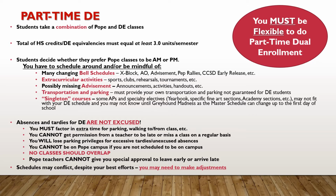So we're not working so much with the hours at the college. We're converting all the hours to high school credits, and we're making sure that the student is enrolled in at least 3 units of credit per semester to be considered a full-time student at Pope High School each semester. They need to decide if they want their Pope classes to be in the morning or afternoon, and we will work to schedule those classes in the morning or afternoon, and then they will need to be choosing their dual enrollment classes in the opposite time frame.